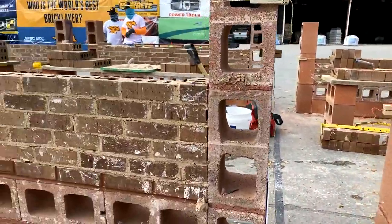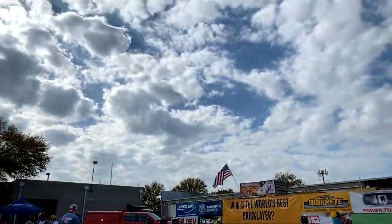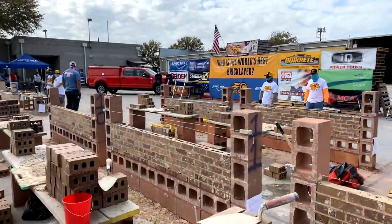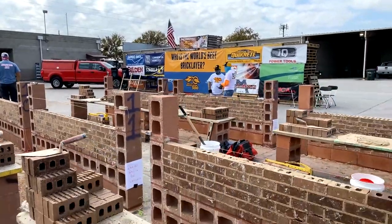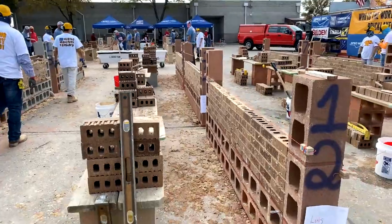Romero's got a nice looking wall. We'll come back and we'll focus a whole lot more on the cleaning and tooling of these. Beautiful day here, Dallas, Texas at Best Block. Want to give a big shout out to those folks.